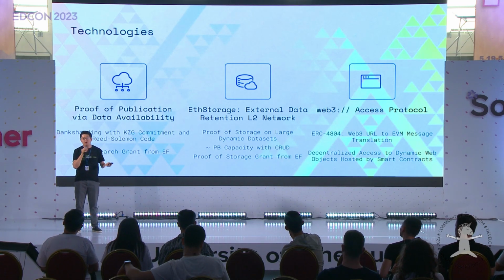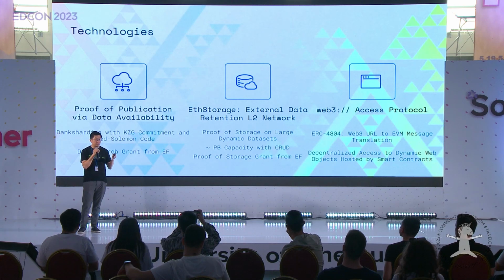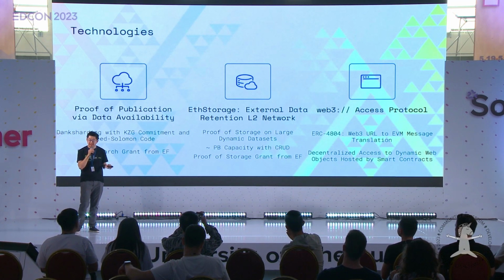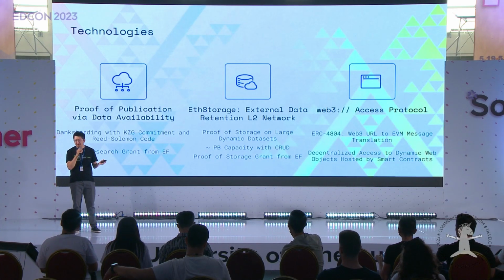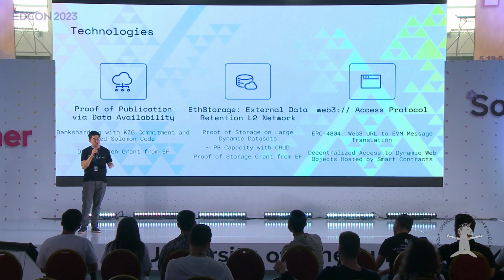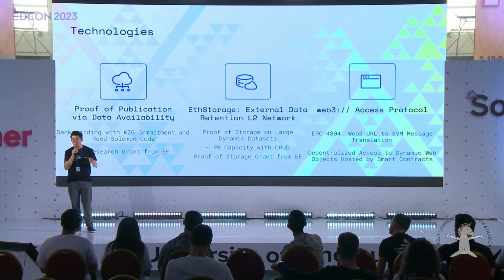This requires a lot of technology innovations, especially on top of the current Ethereum 2.0 roadmap. First, we have to solve the decentralized data upload problem using Ethereum data availability technologies, or danksharding and EIP 4844. Thanks to the Ethereum Foundation, we also have a grant from EF to support the research together with the Ethereum researchers to make this happen as fast as possible.